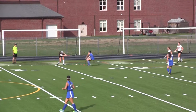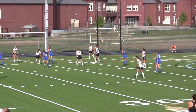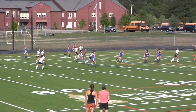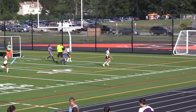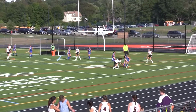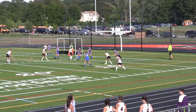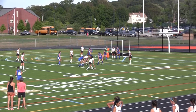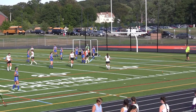Emma reverses it to Deirdre. The middle of the field to Delaney. Delaney's going to keep it. Rolls it up. Goes all the way across the front of the goal. Izzy tracks it down to Maddie. Back to Izzy. Trying to get the ball in the middle. Charlotte steps up. It's going to be Ipswich ball.